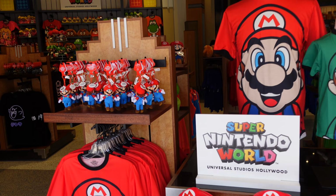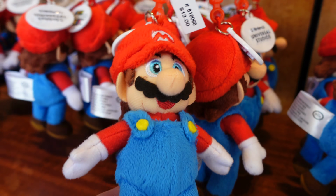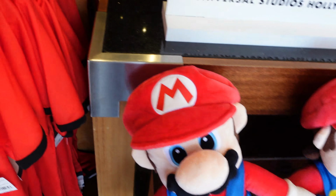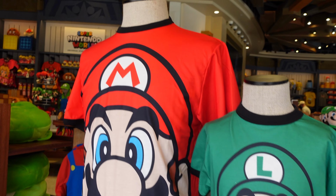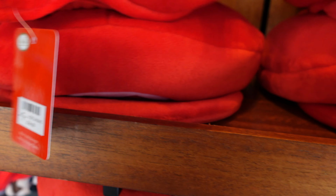Okay, so first, we gotta look at the Mario merch. They got this little keychain. This is $13. We have a Mario shirt. The Mario shirt is going for $30. We got some Mario plushes. Luigi. This is how the t-shirts look. And if you want, you get this Mario hat.